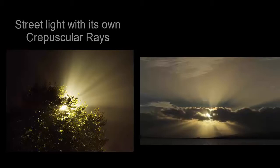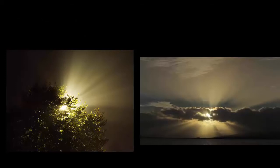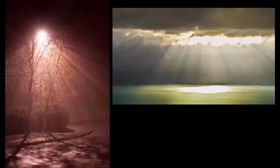Okay, and this street light is here. We know it's here, and we know those crepuscular rays are here. There's no fooling us and telling us it's 93 million miles away or 1,000,000 miles in diameter. And it looks just like the sun that they're telling us is far away and huge, and whose light rays are here, though, on the Earth.